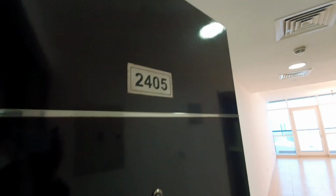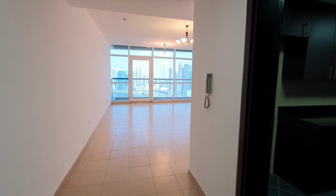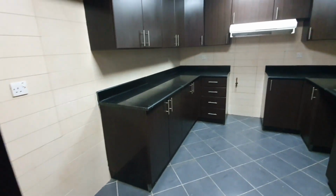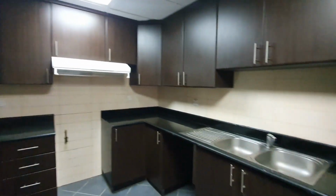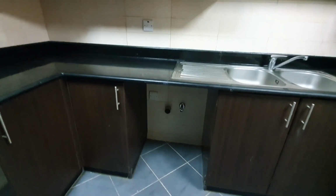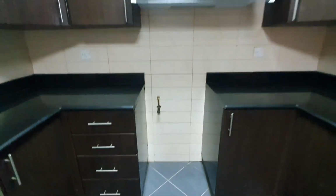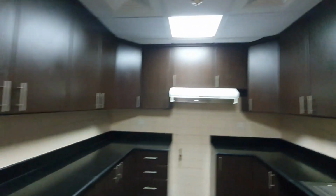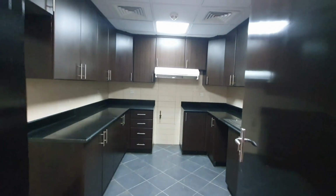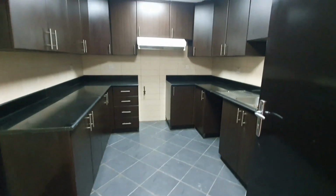This apartment number 2405. Just enter the apartment. Kitchen, nice finishing. Here is a first space dishwasher, cooking range, and fridge. Nice kitchen, nice finishing. Good maintenance, 24 hour maintenance actually here.